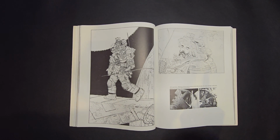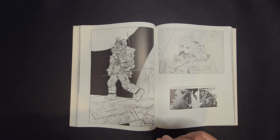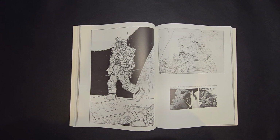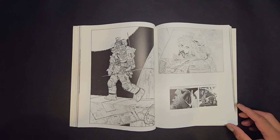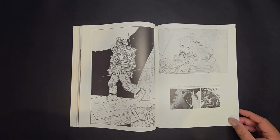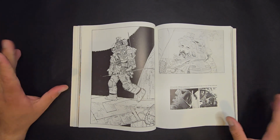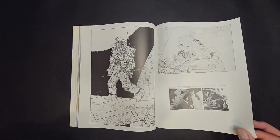And also Dan O'Bannon did a short story, which is kind of like the precursor and inspiration to Blade Runner, that Ridley Scott is eventually going to direct after this film. So it's all part of the same soup of science fiction, which is cool.